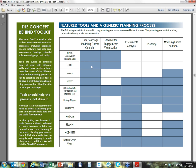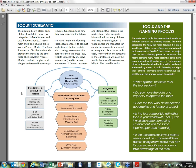All right, so you can scroll through all of those. And then, again, 100 tools is rather overwhelming. We wanted to boil this down to this 11-tool feature toolkit. There were a couple of ways we characterized this. One is five different tasks in a fairly generic planning process, ranging from just getting your data or modeling what you have there now, through engagement, assessment, analysis, planning, and then looking at future conditions as well.